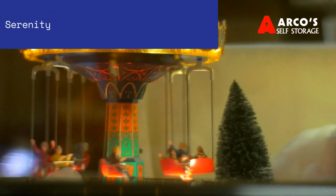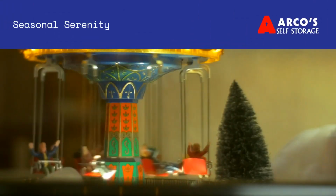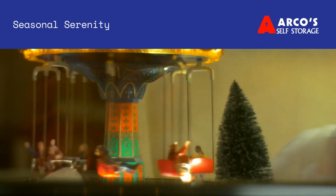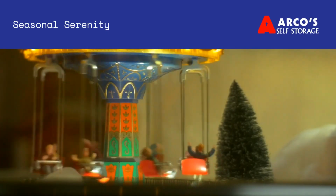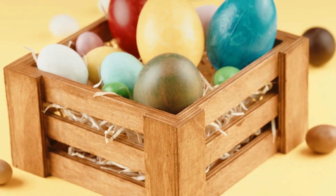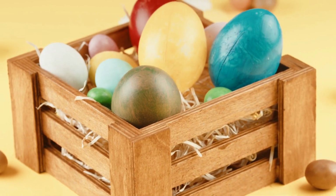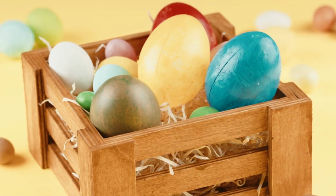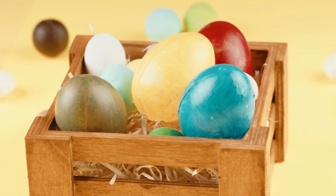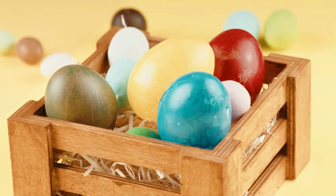The changing seasons bring their own magic, but also a lot of extra stuff. Those holiday decorations, winter coats, and summer swim gear all need a home when they're not in use. Store your seasonal items in your self-storage unit so they're out of sight but always accessible. With everything neatly organized in your storage unit, maintaining an organized home throughout the year becomes a breeze.